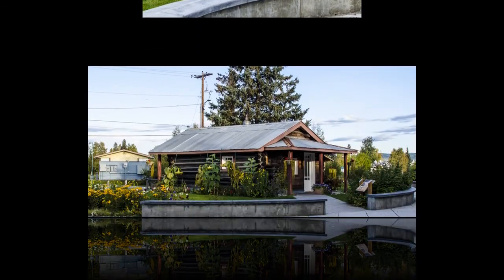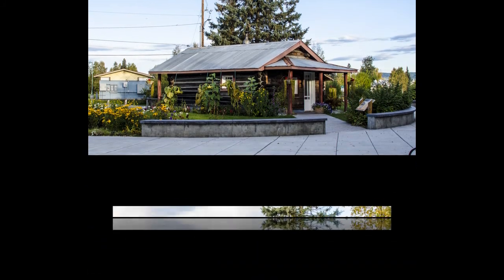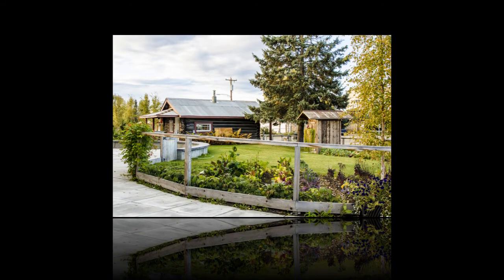This cabin marks one of the few from early Fairbanks that remains on its original site. It exists today in large part due to the pioneer Burnett family, who owned it for many decades and helped keep this part of original Fairbanks intact.